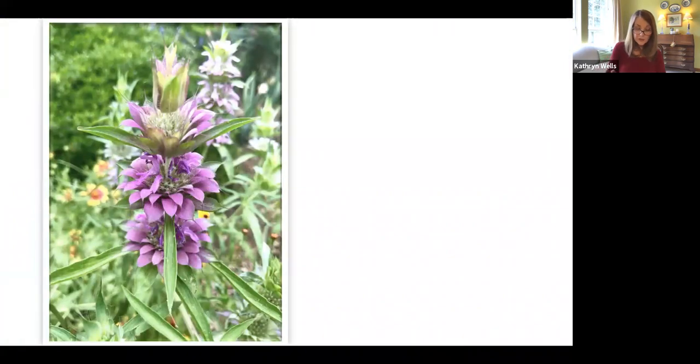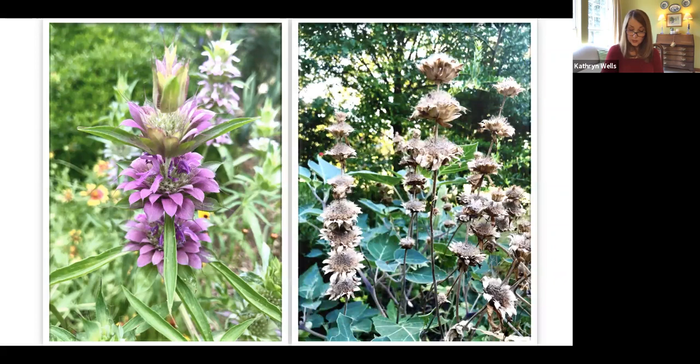Now this is a picture of lemon bee balm. It's Monarda citriodora, so it doesn't have that fist in the Latin name. It's not a completely hollow stem like the wild bergamot, but it's still a good native plant, and it does have dried fruit heads that support many seed-eating birds like our sparrows and our wintering goldfinches.